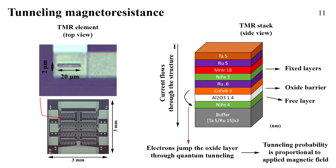Two groups of thin films with magnetic properties exist in the stack, separated by a thin 1.4 nanometer layer of aluminium oxide. The total height of this stack is 100 nanometers and is patterned into sensing elements of 2 by 20 micrometers squared. The top portion of the films were combined in such a way that the magnetization of these films is pinned, that is, the magnetization remains constant independently of the external magnetic field. On the bottom part, however, the magnetization of the films does rotate when a magnetic field is applied.